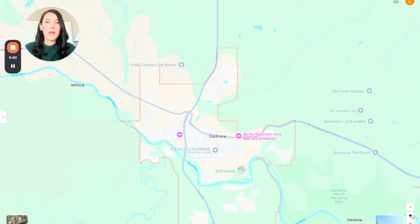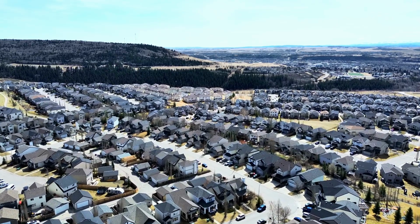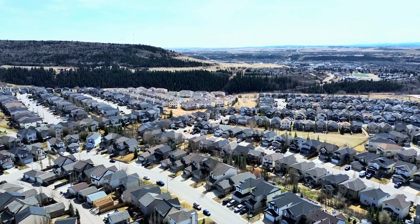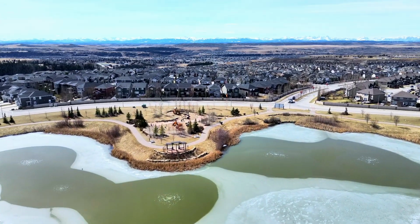So Sunset Ridge, which is this area here, is located on the northwest side of town, up Highway 22. So this is the main highway that goes northwest through Cochrane. If you were to continue driving north, you would get to northern Alberta and some of the smaller towns north of town. So Sunset is one of the larger communities in Cochrane. It's unique because it's fairly established at the entrance to the community, which we'll go over. And then there's still opportunities for brand new homes, which is really great because it gives you a lot of choice. And let me tell you, the views from up here are absolutely spectacular.